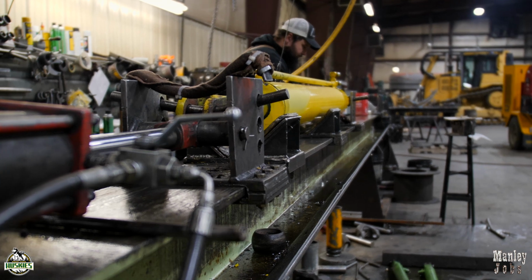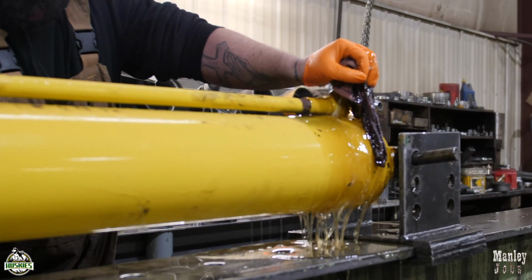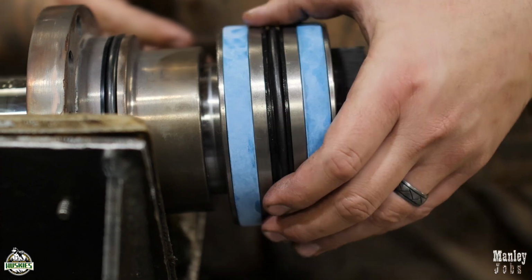I do all the data entry for billing. Anything tax related falls on my shoulders. That's a big deal for a large company. And then I also order all of our packing for all of our hydraulic cylinders. I have to identify and order that, and that's typically a daily thing. Sometimes it's 4, 5, 6 cylinders a day, because we like to get our customers taken care of.